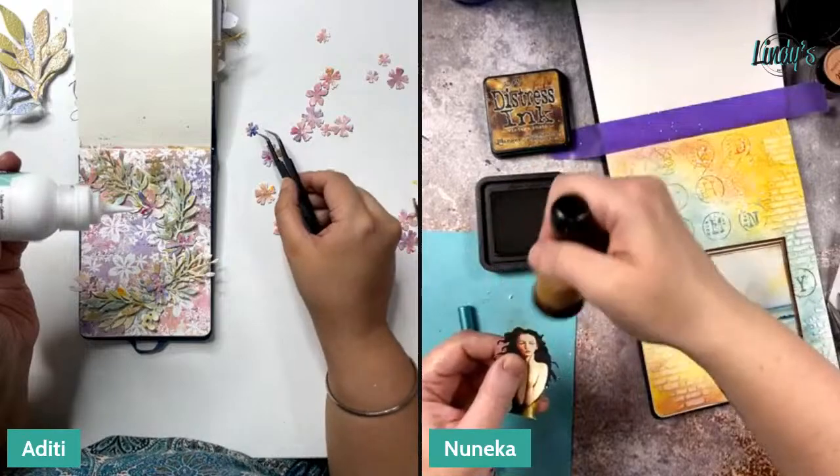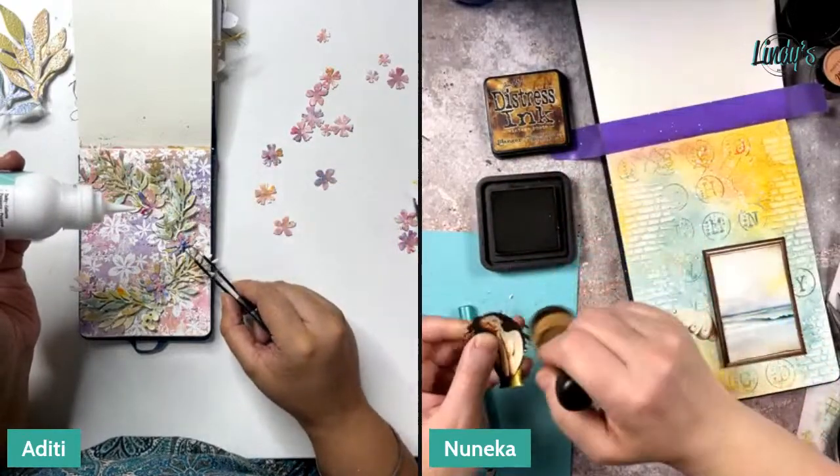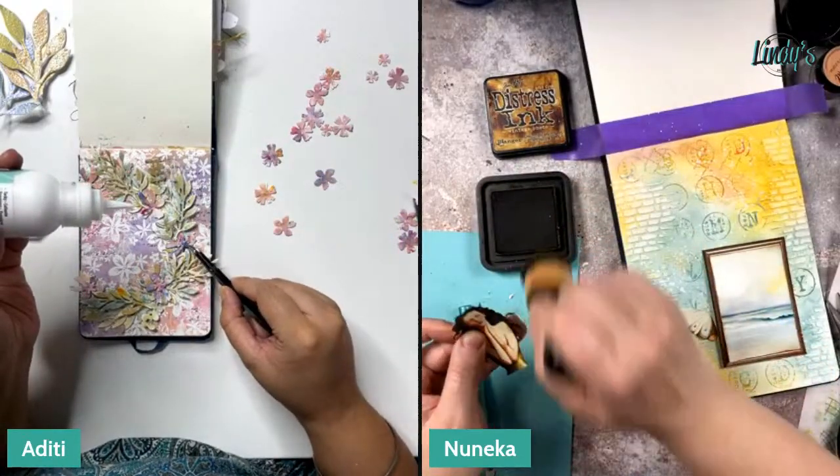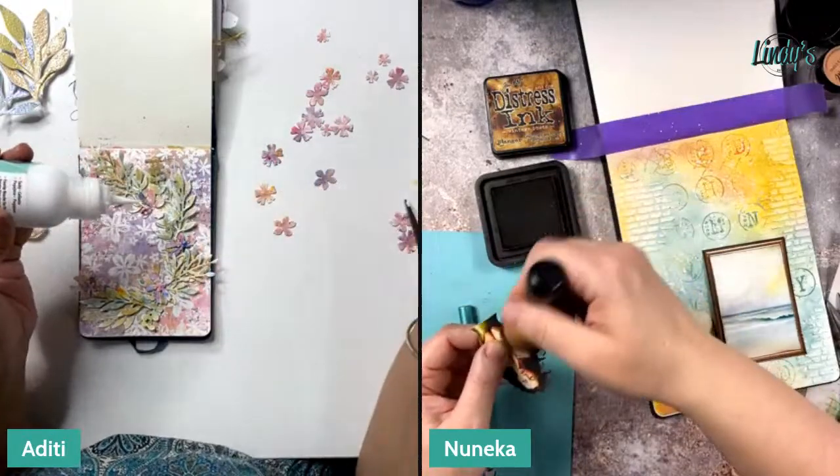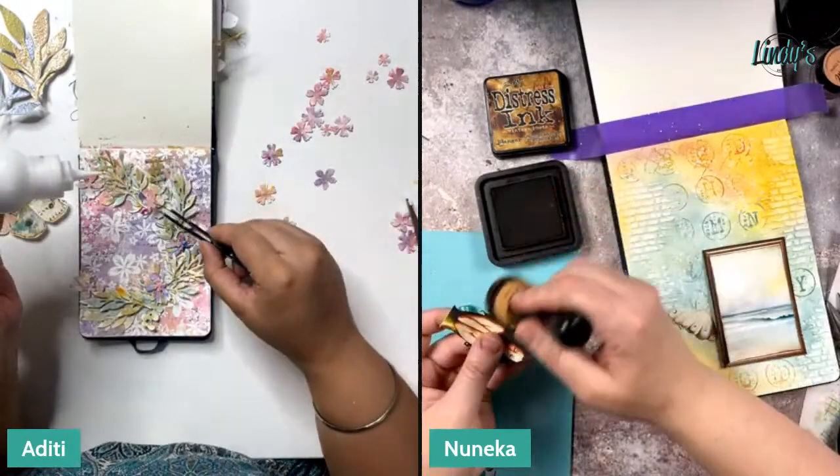I am just adding smaller flowers over the bigger flowers just to give more dimension to that.